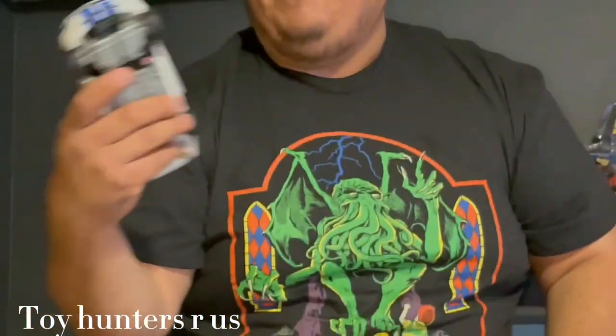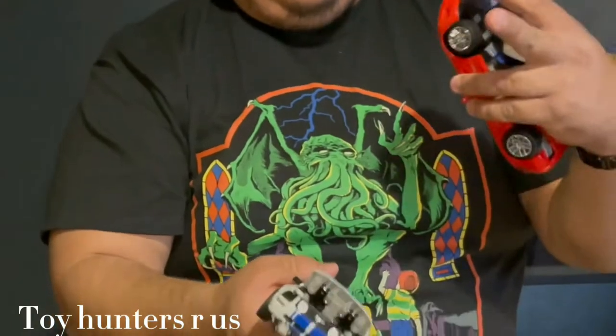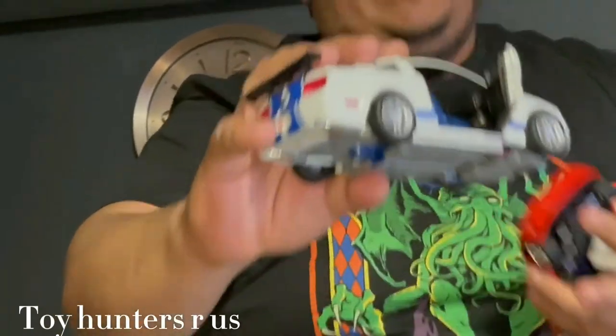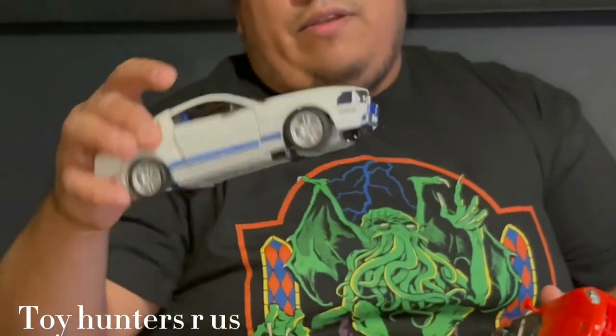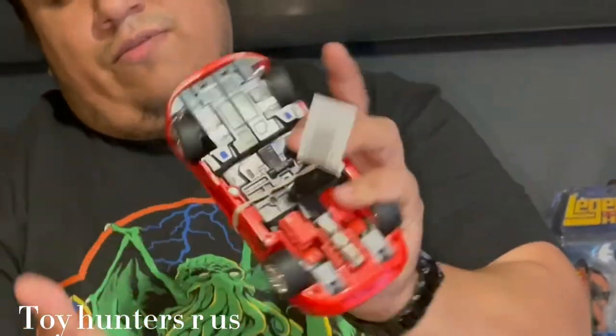And I found some Transformers alternators, which actually look like the actual cars. They look like model cars. So the trunk opens up, the hood opens up too. And when you open the door to see the inside, it actually looks like part of the car. So at first glance, you wouldn't even think that they were actual Transformer toys. So this is pretty cool. Wheeljack is the Ford Mustang. Sideswipe is the Dodge Viper, which is pretty cool. Look at the tires. They actually rotate.